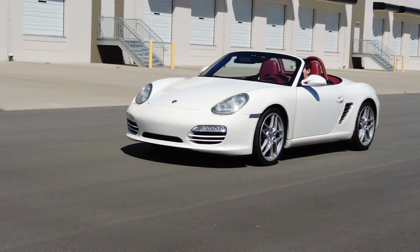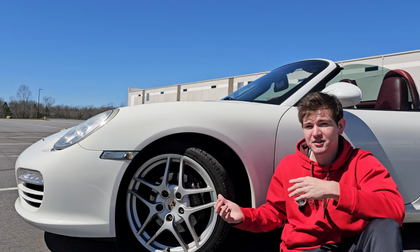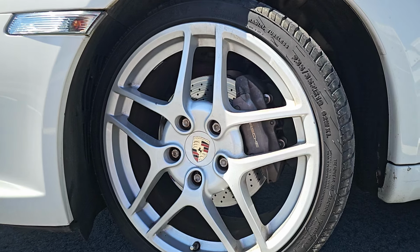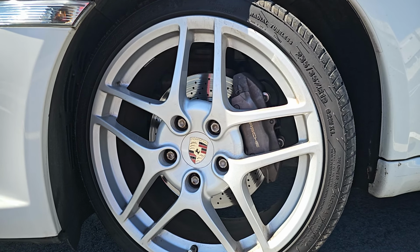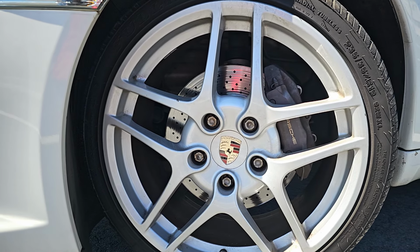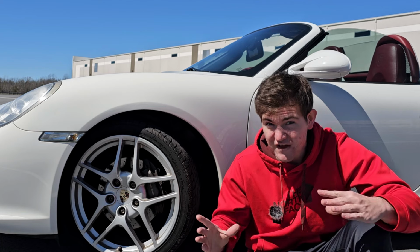As for your wheel sizes, you're gonna get 19-inch wheels, which are pretty big compared to the size of the car, and your tires are gonna be 235 in width. And as for your brakes, your calipers have Porsche on them, and they are 4-piston brakes up front. This car weighs under 3,000 pounds. So not only can it brake super fast, but this thing feels fast too.